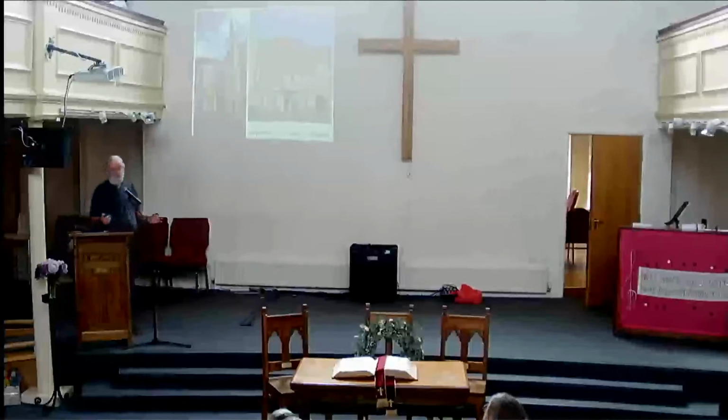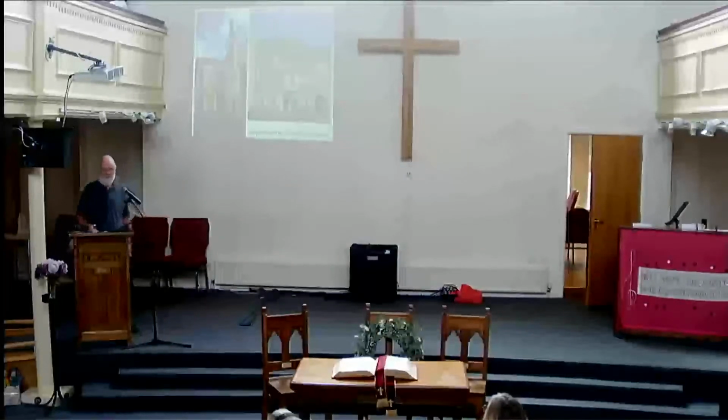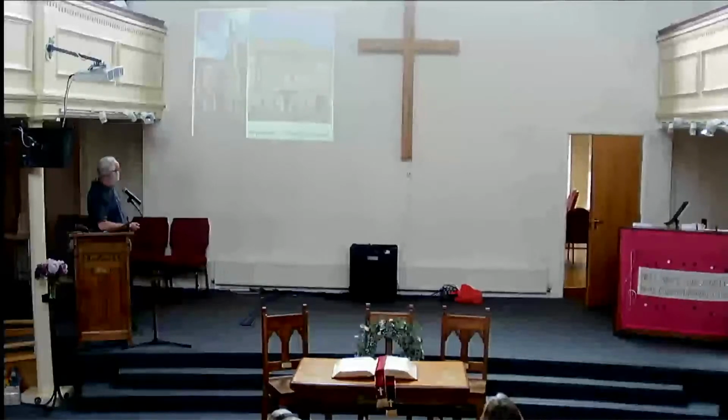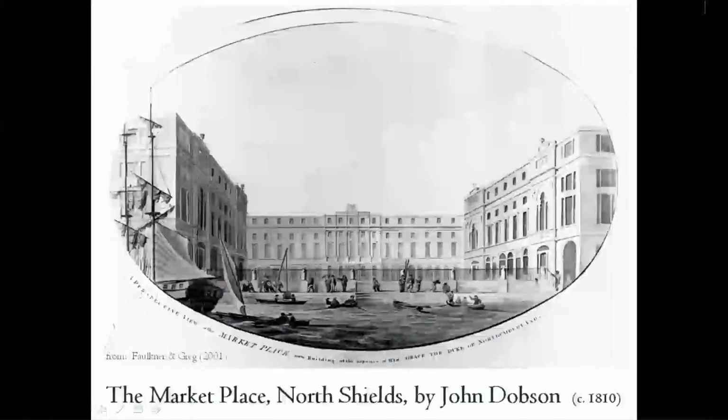He spent a gap year down in London. After a year, he had been studying watercolour painting techniques in London with the master watercolourist at the time, John Varley. He returned and did this perspective here for David Stevenson of the New Quay development. And this is how they thought the New Quay was going to look. Unfortunately, it was never quite built like this.